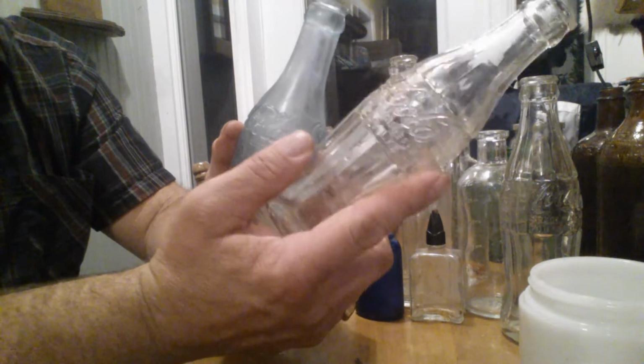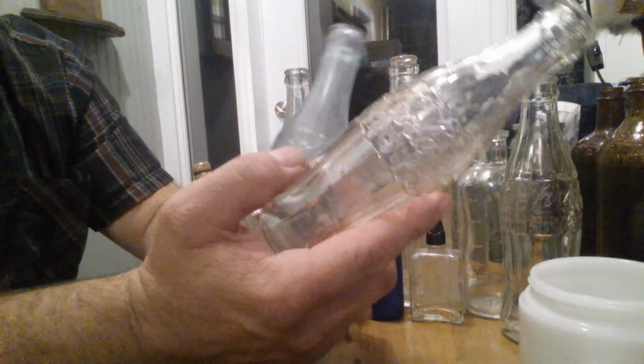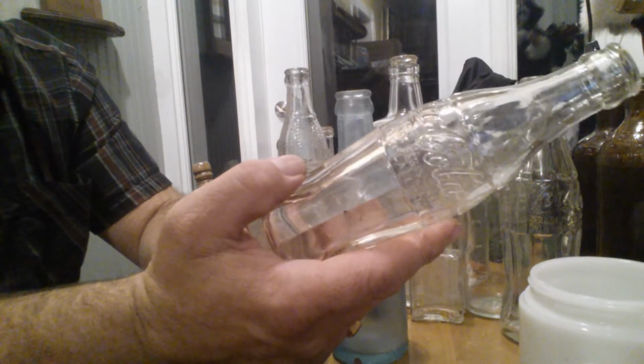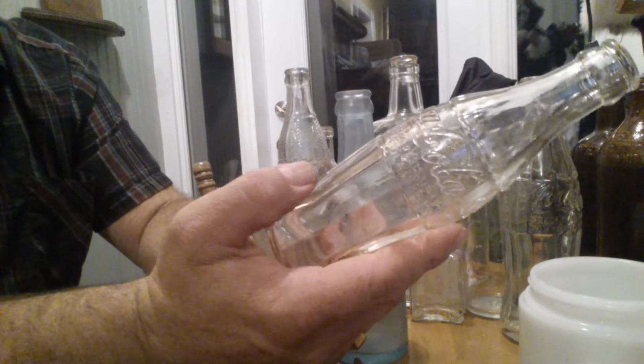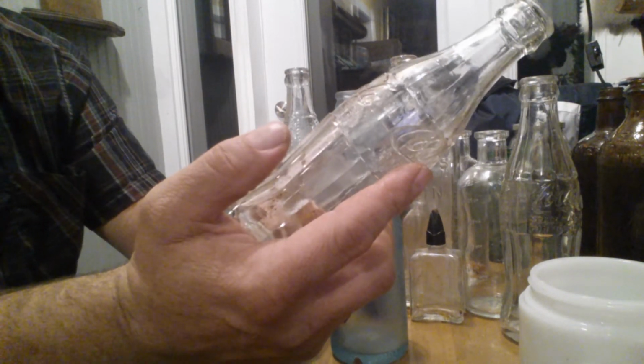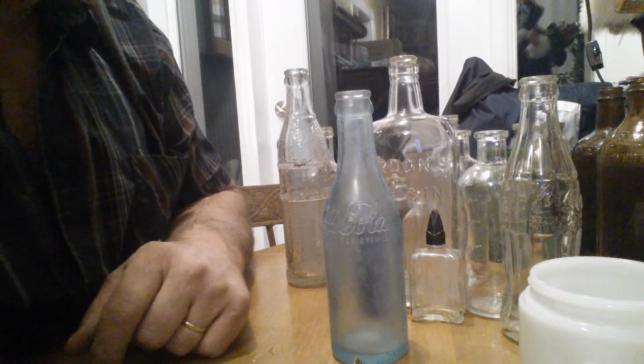The most valuable one is a Coca-Cola bottle dated December 25th, 1923. You can find one of them. That is a good find. A lot of money. Check out eBay.